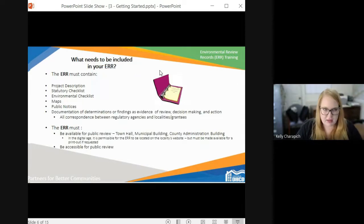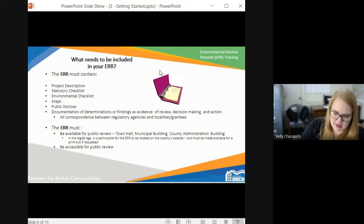So what needs to be included in your environmental review record? You're going to start compiling your environmental review record and working through the environmental process, and you want to know everything we're going to include so that you have a roadmap onto what to work on. An environmental review record must contain all of the following things on this slide.